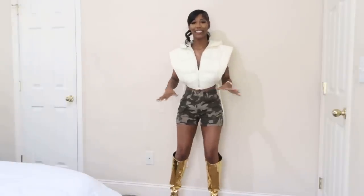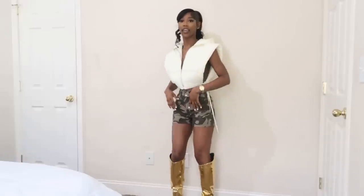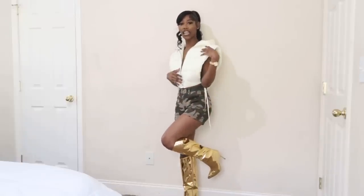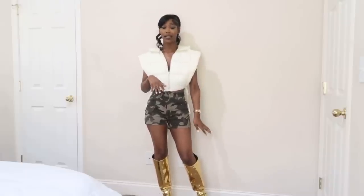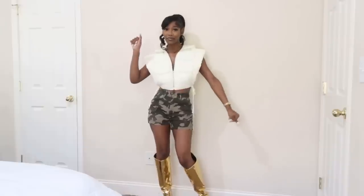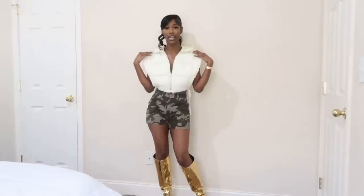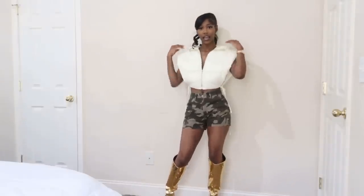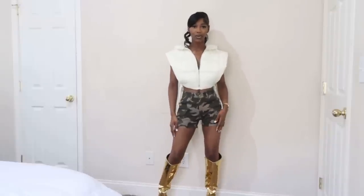Okay, so I got these camo shorts, which if you watch my Fashion Nova haul, I got from Fashion Nova, and then these boots I ordered from Shein. I have these boots and I probably won't wear them when it starts getting too hot outside, so I may as well just go ahead, because I've had these boots for a minute too, y'all, and I just haven't gotten around to wearing them. I haven't decided on a bag, but I am gonna wear these shades as well that I got from Shein. But this is the look. I'm smelling good and I look good. I can't wait to pose for my pictures.